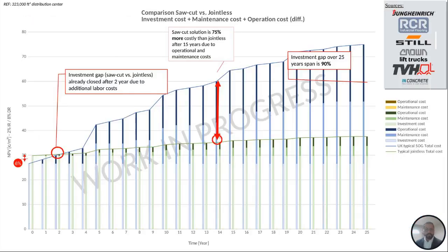So what we've done is that we did an analysis to compare conventional systems, the initial placement cost with a return on investment, depreciation values, to understand what is really the initial investment versus the long-term cost of a flooring solution.